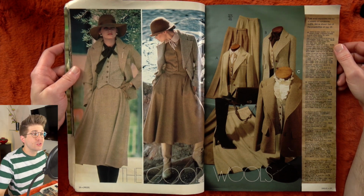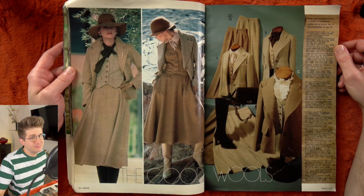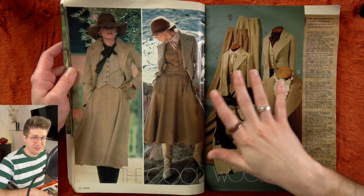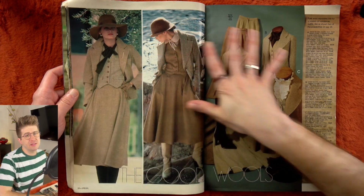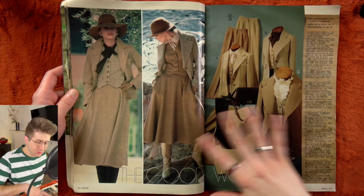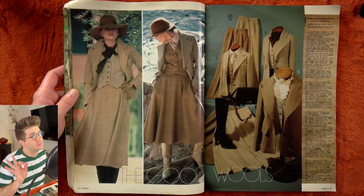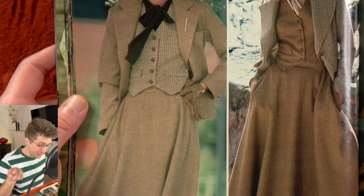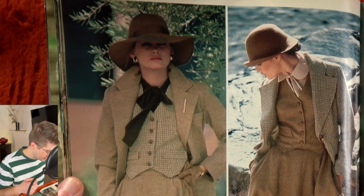Whoa. Suit separates. This kind of thing is one of the reasons why I really like this era, late 70s, because I love all of the wool suiting separates for women. These checks and these leather covered buttons are beautiful.